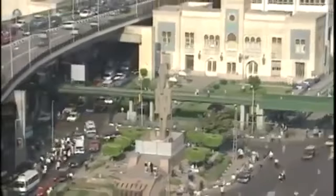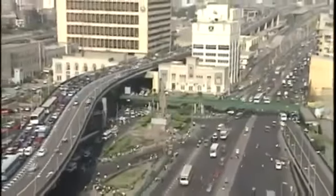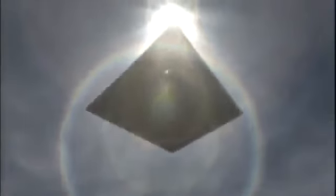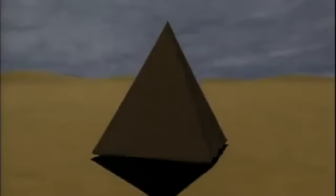Today, Heliopolis is a bustling, crowded suburb of Cairo. But in Imhotep's time, it was the home of a powerful cult of the sun. The triangle was a key symbol of the cult because the sun's rays streamed down from the heavens in beams that formed triangles.